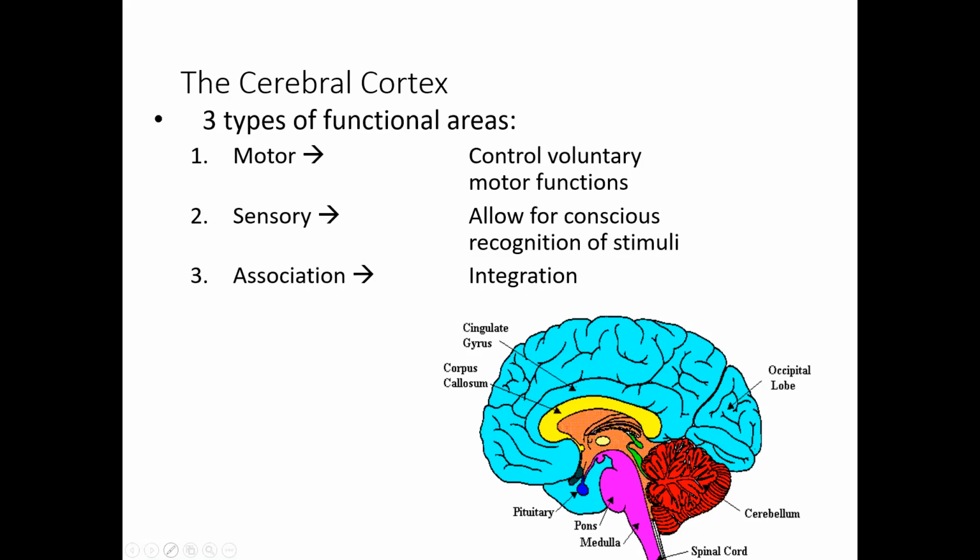The association areas of the cortex allow us to know what we're seeing, hearing, smelling, tasting, because we have to pull in information from all over the brain and process it so we know what a rose smells like, or what a red light means, or what a pizza should taste like. When you bite into a pepperoni pizza, you expect to have the same flavor all the time. You don't expect it to taste like peanut butter. You expect it to taste like pepperoni. When you get something at McDonald's, a quarter pounder here should taste just like a quarter pounder in Omaha, Nebraska. They should always taste the same every time.